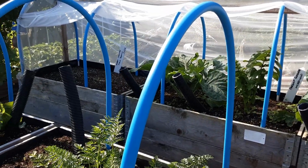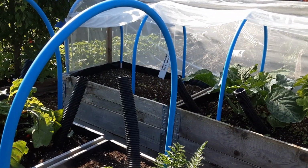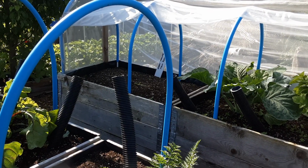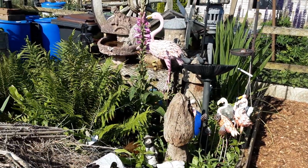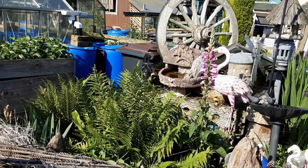Just about to start planting my radish seeds now, the long roots and the giant variety. Sow them any earlier and they go to seed. Wildflower wildlife area. Ferns are growing well. Nice foxglove there.